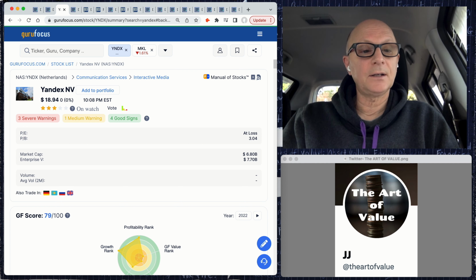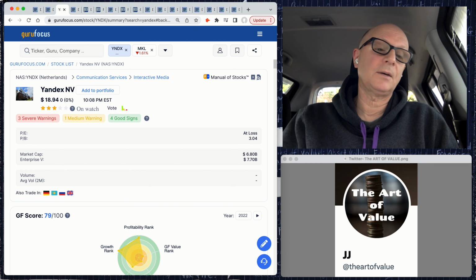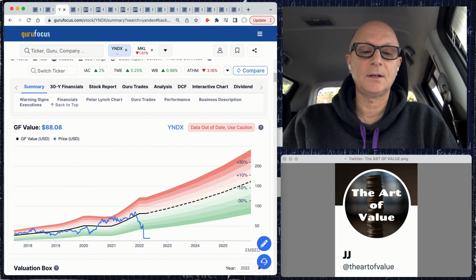And let's see the market cap of, interestingly, 6.8%. So that's a relatively small market cap, which I find interesting as well. I'm not interested in this company. I'm just interested to know what it is, what it does, and that he's bought it.